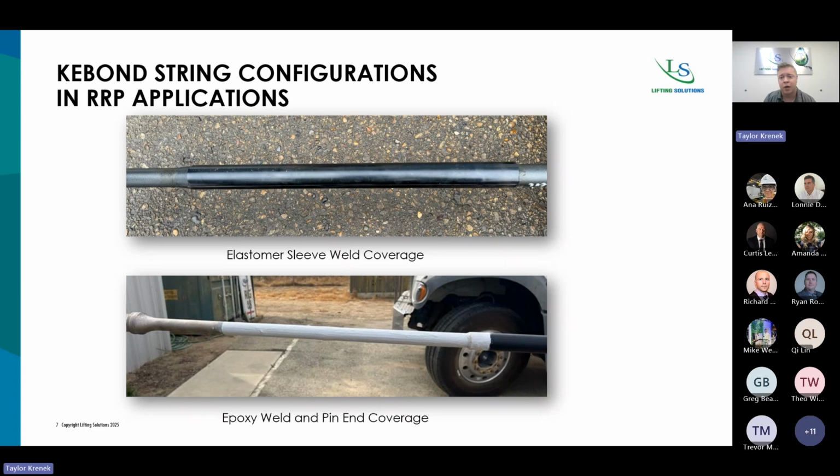Here are two photos. The top photo is going to be an elastomer sleeve, and then the bottom photo is going to be our epoxy weld and pin end coverage. The elastomer sleeve is applied by elastomers wrapped around the rod body and then heated through an oven. And then the pin end for the epoxy weld is much simpler. You can see it's not as robust, but we have success with both of these depending on the area and the wellbore conditions.